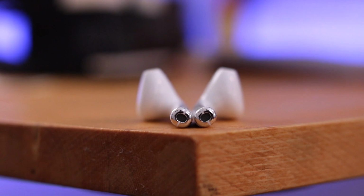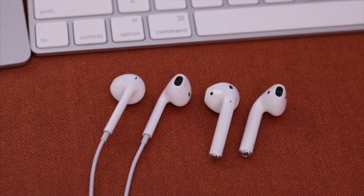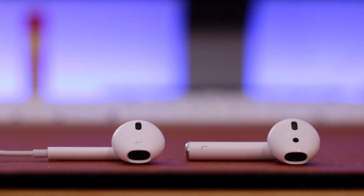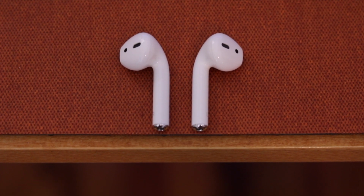So that's nice and all, but what about the sound? Well, these actually sound exactly like EarPods, the wired headphones Apple ships with its iPhone. So in other words, they sound good, but you don't get a lot of noise cancellation or bass, but these are superb for everyday listening. I actually enjoy the lack of noise cancellation, more on that later.